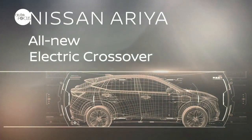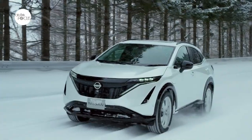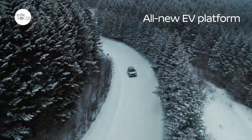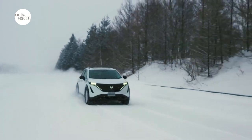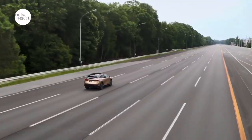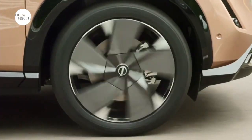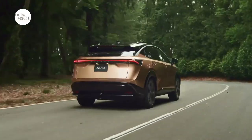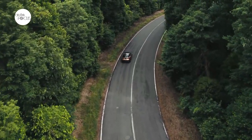The Ariya crossover marks a new era for electric vehicles, and Nissan expects sales of EVs and e-powered electrified models to be more than 1 million units a year by the end of fiscal 2023. Nissan also aims to introduce autonomous driving technologies in more than 20 models in 20 markets, and to have sold more than 1.5 million vehicles equipped with these systems by 2023.